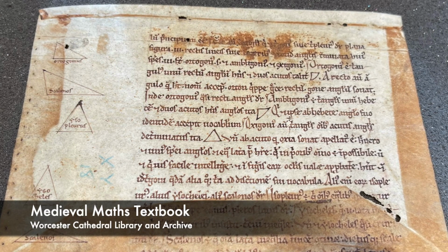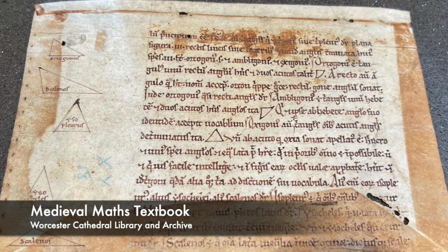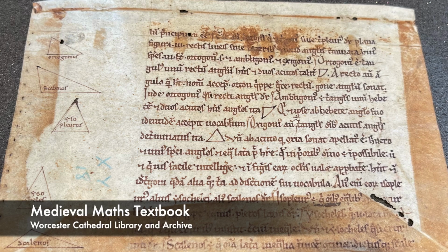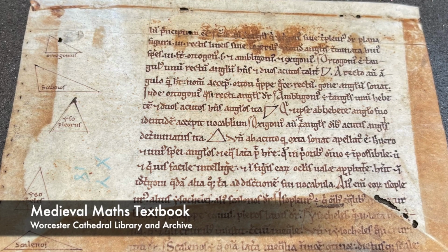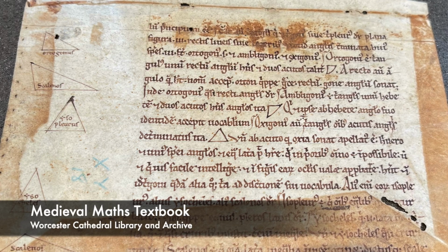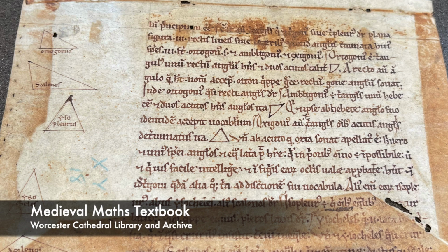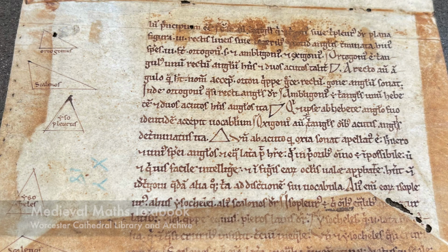I mean, anyone who's endured GCSE maths will sympathise, yeah. All these little fragments. So I suppose then they weren't seen as particularly important at the time, that they're then later after the Reformation, they were probably just used maybe as binding. Actively. Maybe destroyed.